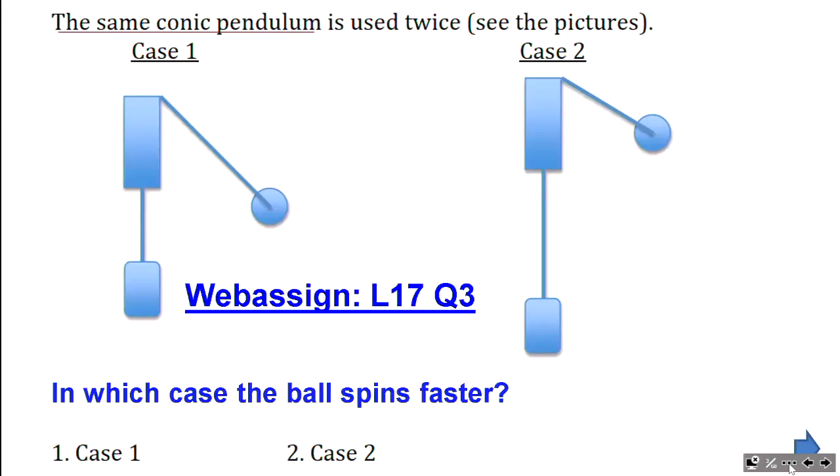Same experiment as before. Well, right now, first you have to enter your answers. What do you expect? Case number one, the ball has a larger radius. Case number two, the ball has a shorter radius. And let's call it case number 1. So we have to shorten the radius. That's case number 2.